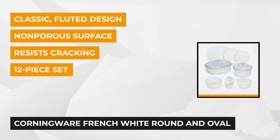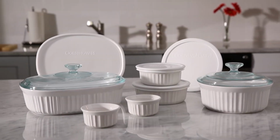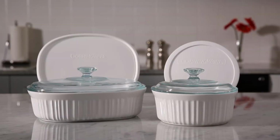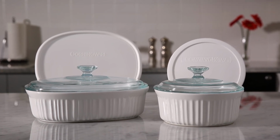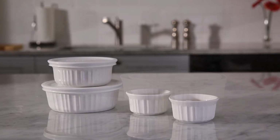The whole set consists of a 16 ounce round dish, a 24 ounce round dish, 2 pieces of 4 ounce ramekins, a 1.5 quart round dish with a glass cover, and a 2.5 quart oval dish with glass cover. Each piece has a corresponding plastic cover.